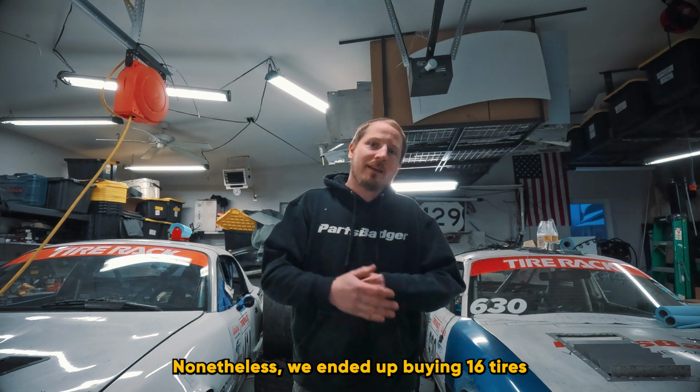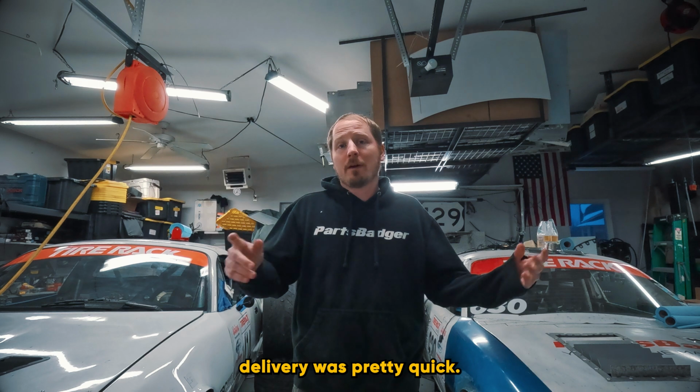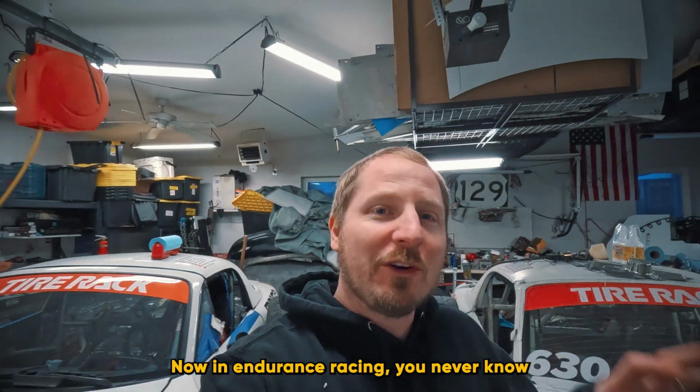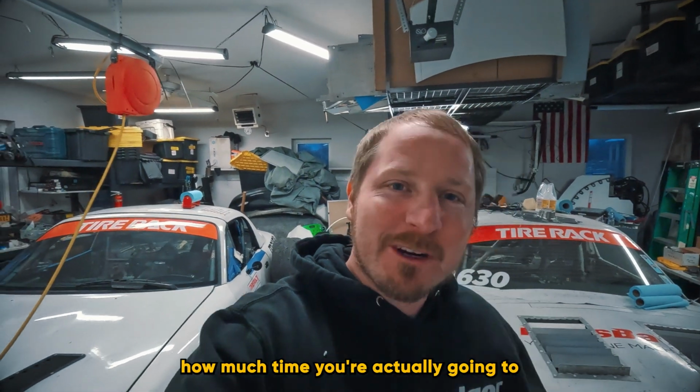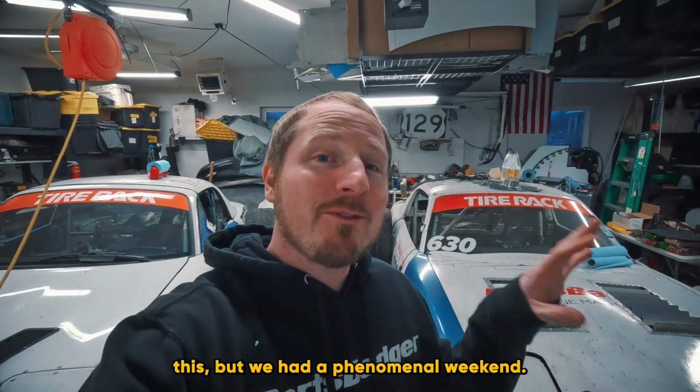Nonetheless, we ended up buying 16 tires just to be on the safe side, and we had those heat cycled from Tire Rack, and delivery was pretty quick. Now, in endurance racing, you never know how much time you're actually going to get out on the track, especially with a brand new build like this. But we had a phenomenal weekend.